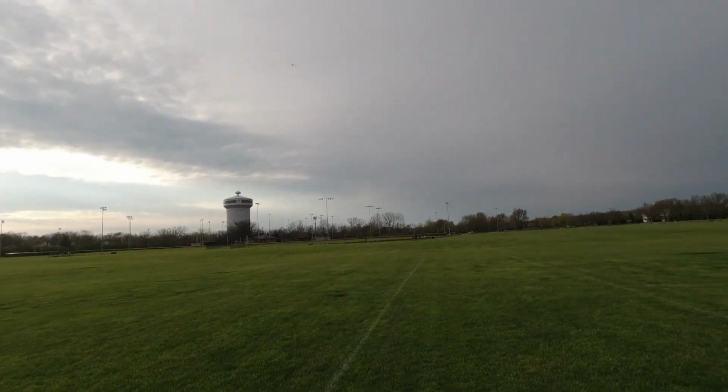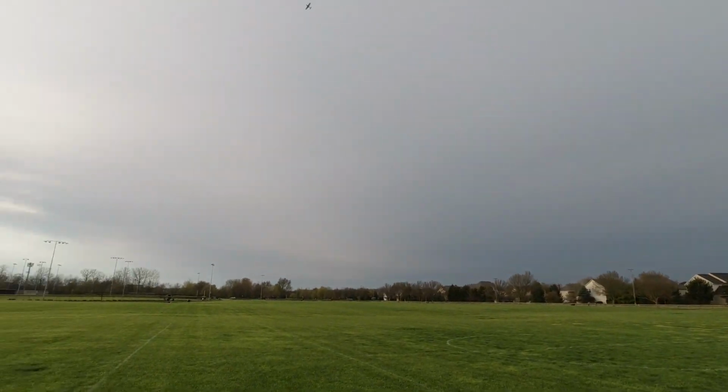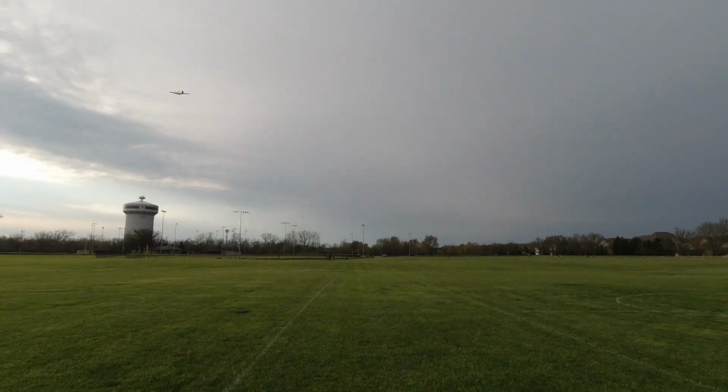Looks like the sun's coming out for some sort of sunset tonight. That's nice. Don't really get a lot of those. Looks like rain's happening for the next week or so.